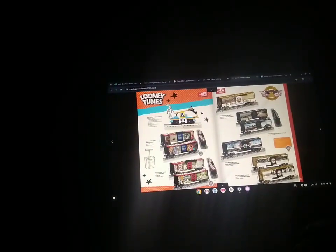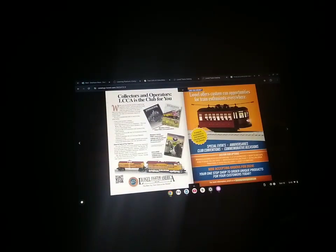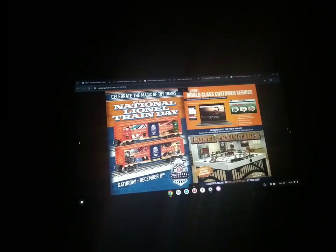Here are some more Looney Tunes accessories and some American history. They have the Boston Tea Party, the Battle of Munich boxcar, Wright Brothers, and Gettysburg Address, and some assorted. It also has some smoke fluid bottles with a needle dropper pack. And it also has some Lionel Collectors Club, some National Train Day Lionel accessories, some World Classic customer service, and that wraps it up, folks.